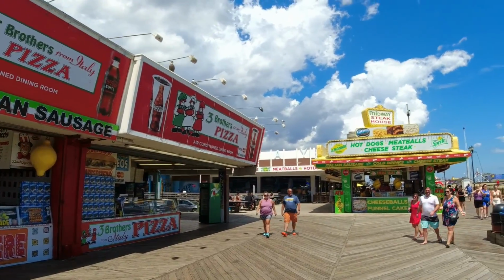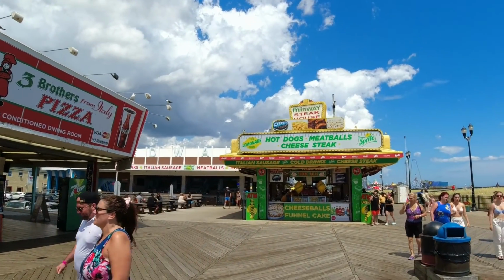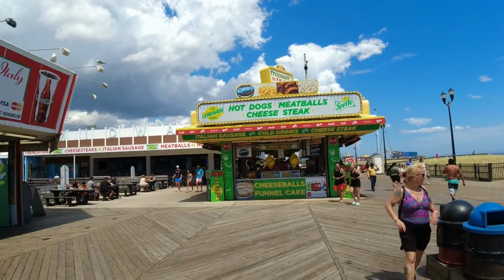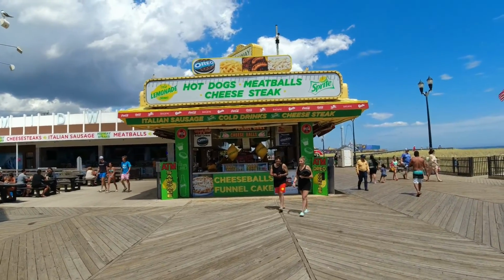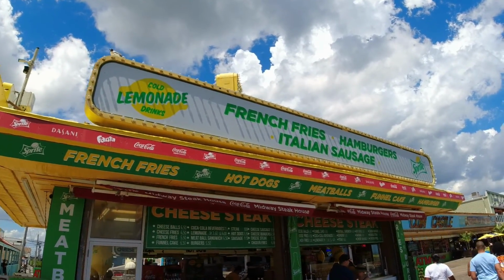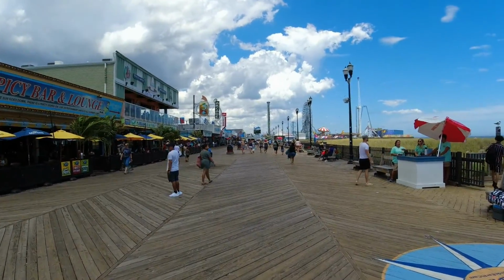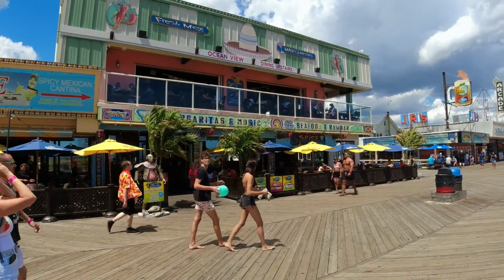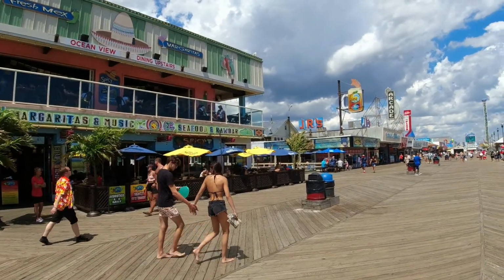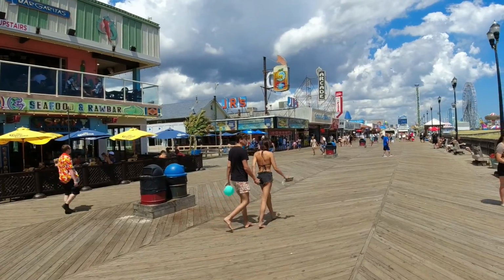The hot dog, meatball, and cheesesteak place. Right in the center of the boardwalk. You can't miss this place. And does this place just scream boardwalk, New Jersey boardwalk? Man, I tell you, there is no shortage of places to eat on this boardwalk. Right there is a raw bar and seafood place.